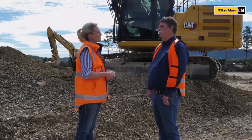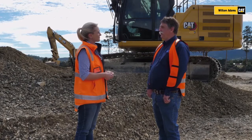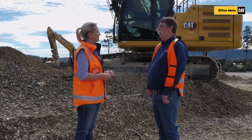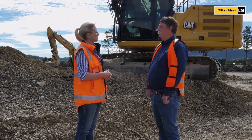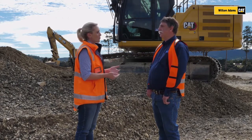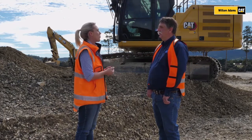And the standout features of next gen? The visibility out of the lower section of the front windscreen is what the operators all comment on, along with the clarity of the camera system on the rear of the counterweight and the right-hand side of the machine. It just takes those blind spots away. NextGen have a lot of operator-assisted features. How is this being accepted by your operators?